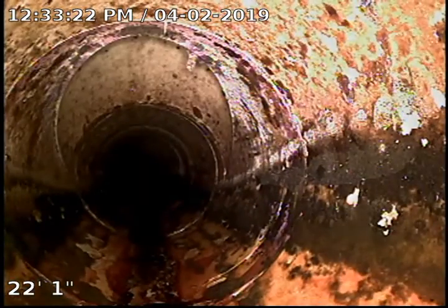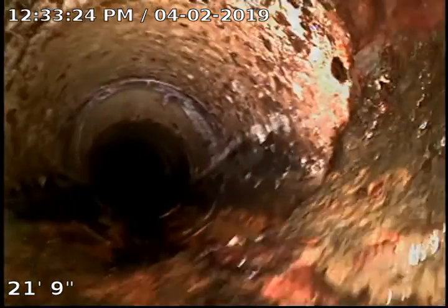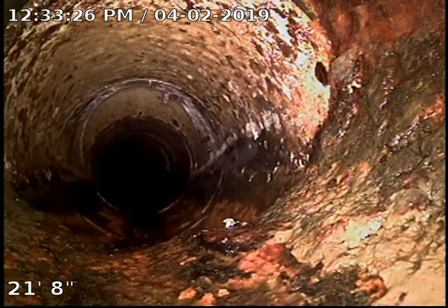Right here, we transition from the plastic to the cast iron. It looks like there's a clean out there somewhere, maybe.